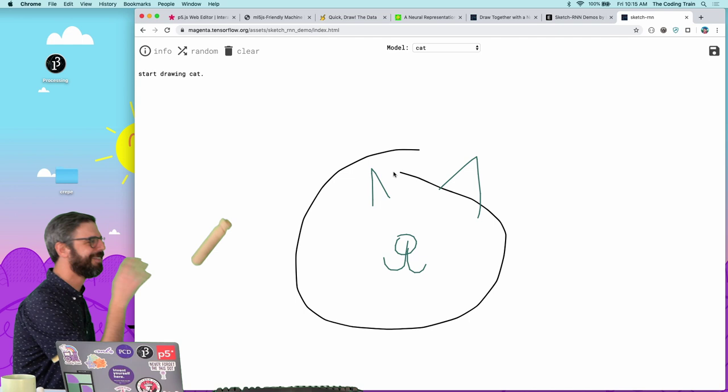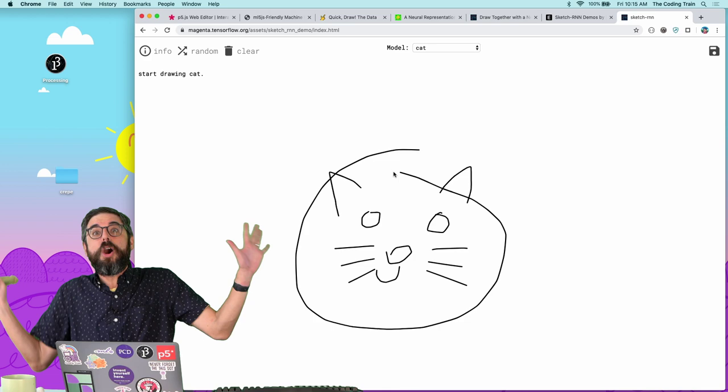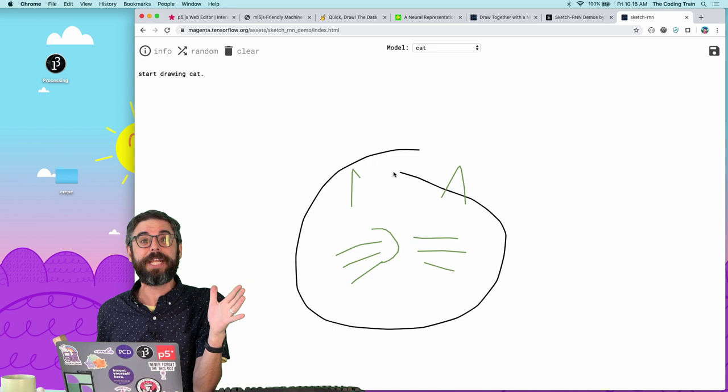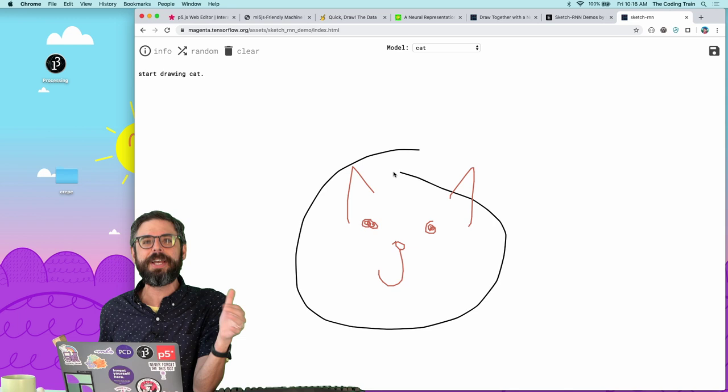Hello, and welcome to a coding challenge. Drawing with SketchRNN. Now you might be wondering, what's SketchRNN? That's okay, that's good. If you don't know what it is, you're in the right place. I'm going to try my best to explain SketchRNN and give you some background reading material that you can look into to do a deeper dive, and then make a project like this one right here. I'm going to attempt to recreate this exact project.